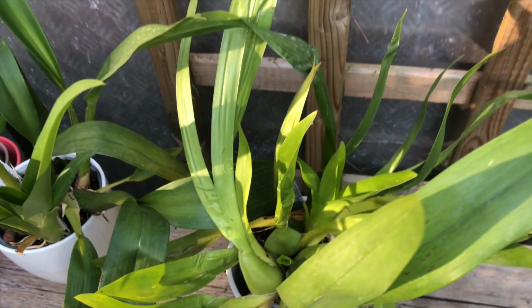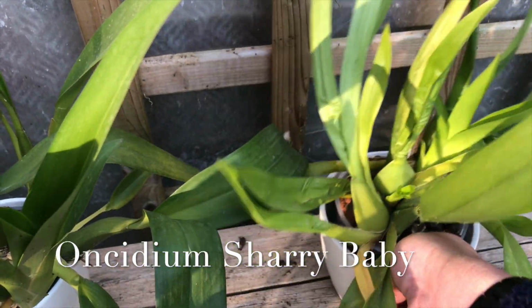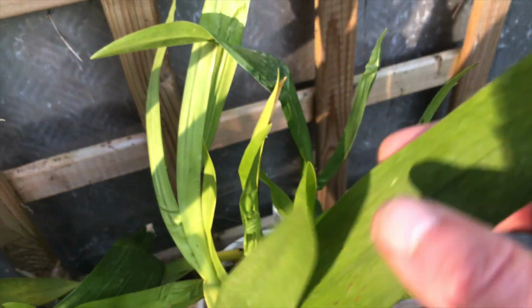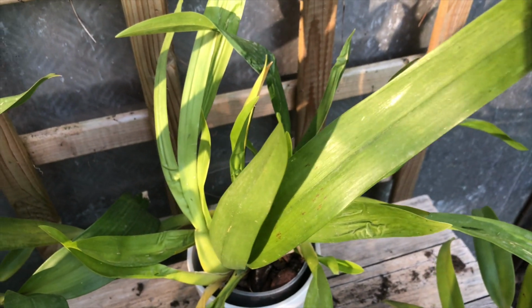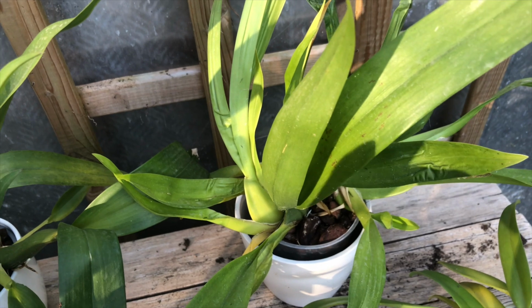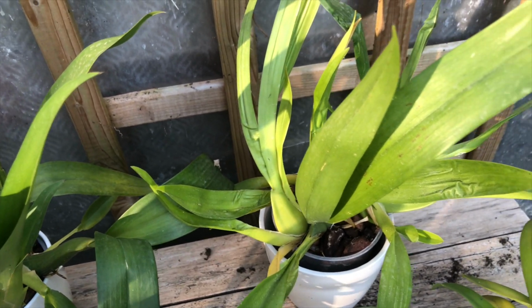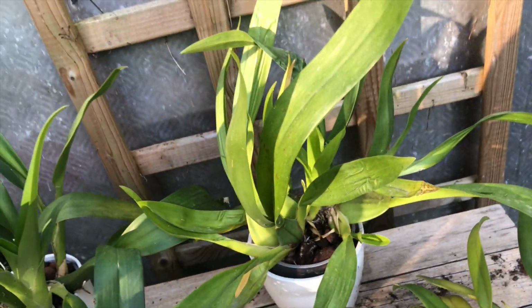But then the Oncidium sharry baby is growing outdoors as well on the table and looking okay. Also getting a bit more yellowish and bright green leaves, I think, again, because of the increased light from having been grown inside basically for its whole life. You know, this is a new adventure for it.